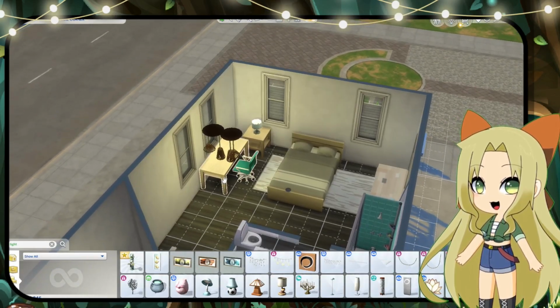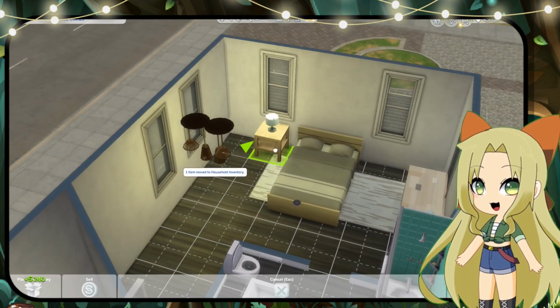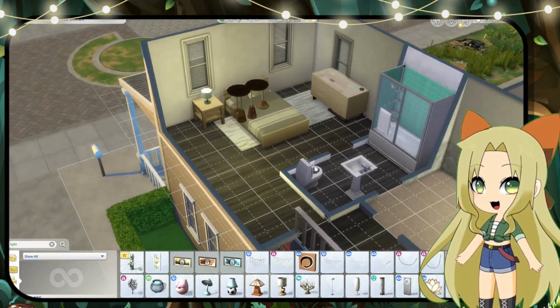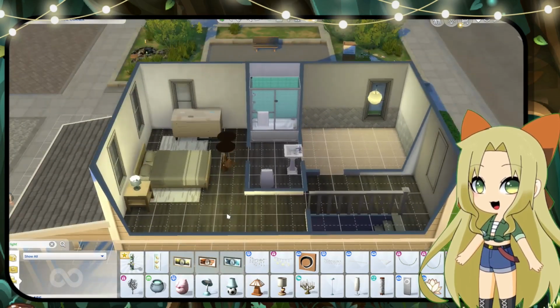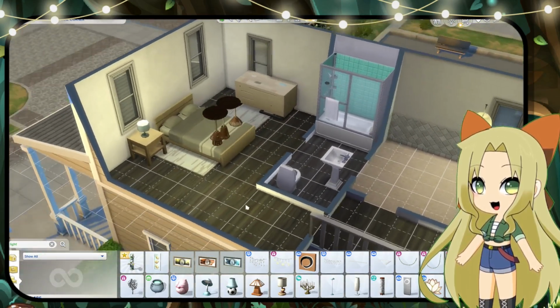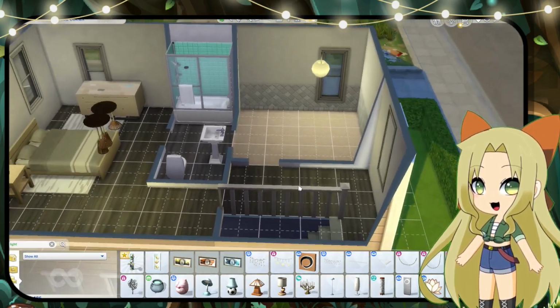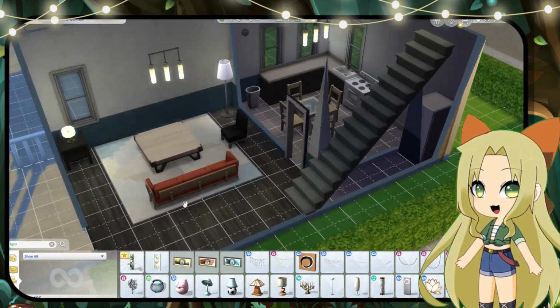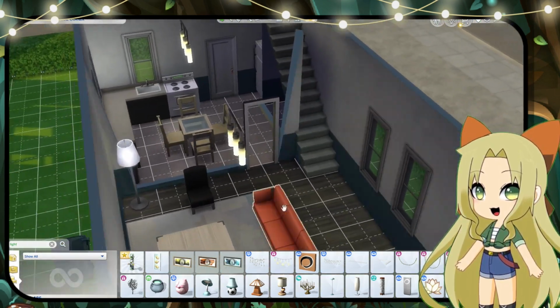We're also going to get rid of this desk and chair because we are not going to use that. And I think this is a pretty good layout because it gives the moms a little bit of extra room in their bedroom to have some extra stuff in here if they need to. But now that we have the bathroom set up, we're going to head downstairs and start working on this bottom floor because it is a bit of a mess in here.